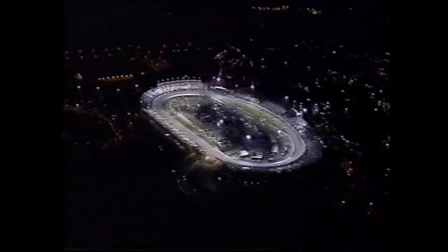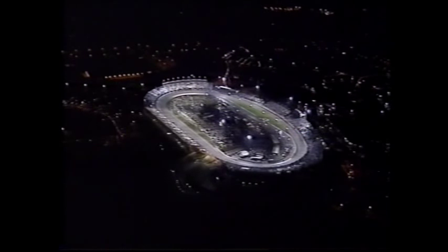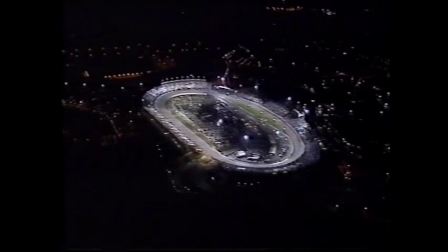As we take an aerial look at Richmond International Raceway tonight, the fans leaving here saw a great battle tonight that went to Rusty Wallace. We're here in the SDP Pit Center tonight with Brett Bodine, the driver of the Quaker State Ford. You got a nice fifth spot tonight.